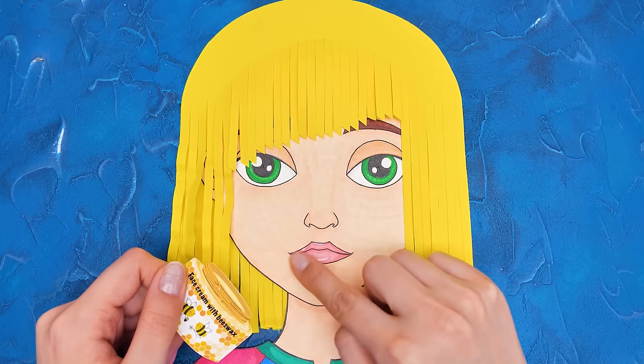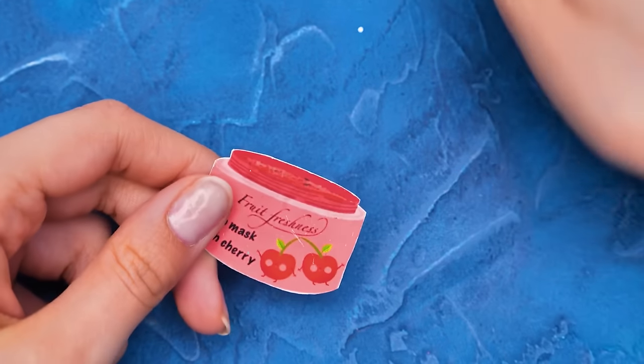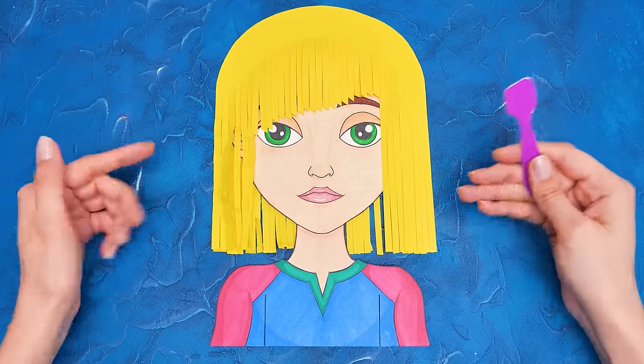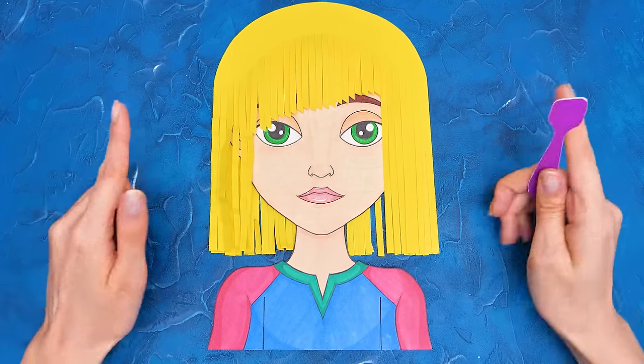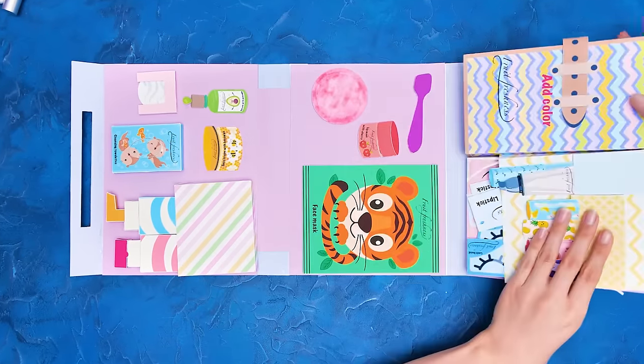Her lips are too dry. They also need moisturizing. I have a special balm for it. Now our skin is glowing, and it gets even better from here. It's beauty time! So, are you ready to complete our doll's look?